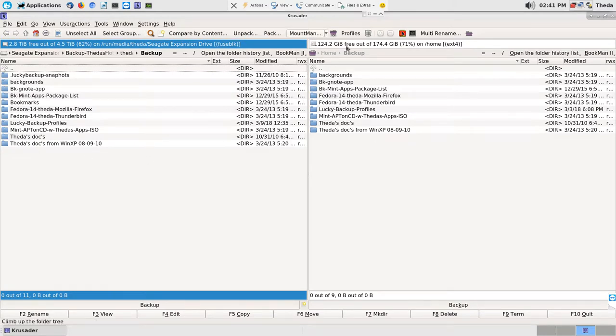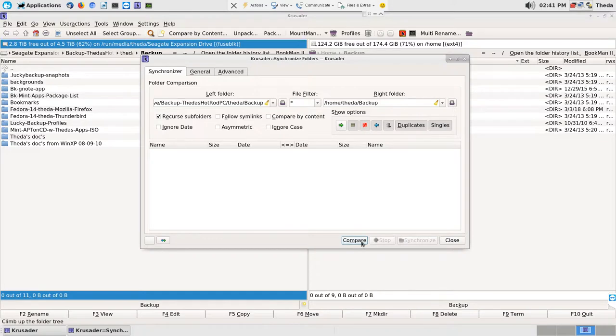No. Well, let's just check it. I don't think there should be anything new in there, but by the time I got Lucky Backup opened up and figured it out, if I have the setups right, I could probably be done, so I'll just do it in here. A lot more folders than I expected.